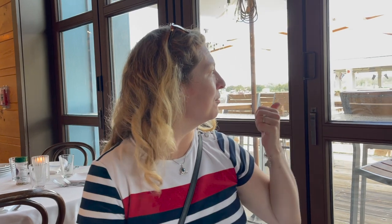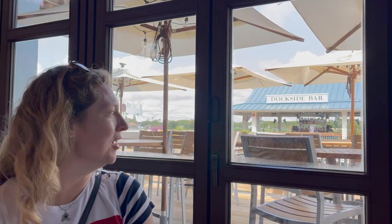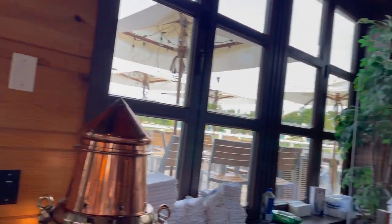So yeah. We've got you right here by the windows. You can see the water. You can sit outside if you want to. We prefer to stay inside. It's hot this morning already, so we wanted to be inside. But yeah. Nice. We are right behind the piano.